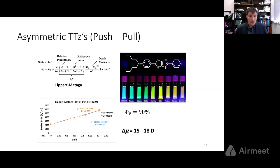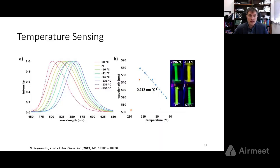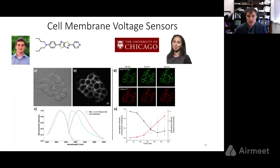So the next part was, okay, now that we know it has this strong dipole, what else can we do besides look at different pretty colors in the solid state and in solution? On the next slide, one of the first things we noticed was we could actually use this as a thermometer. So on slide 13, you'll see temperature sensing. In a particular solvent, you can see that the emission changes depending on the temperature.